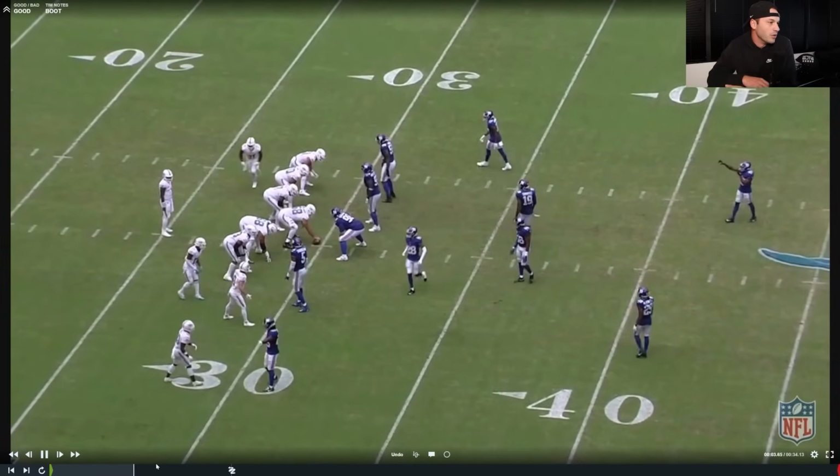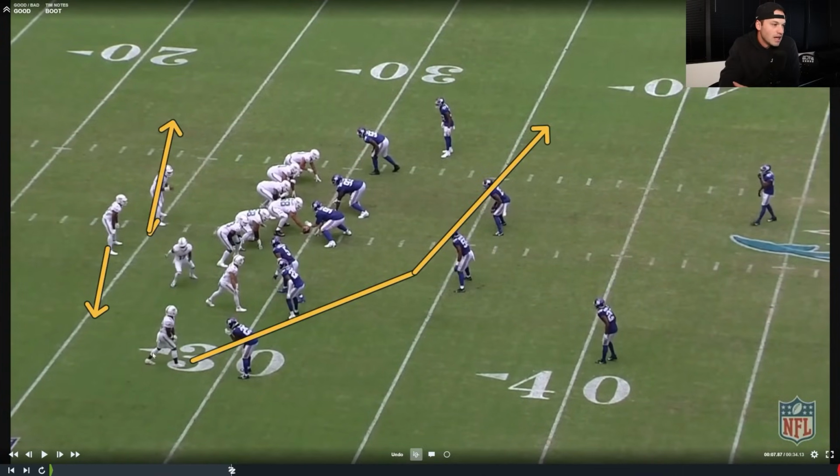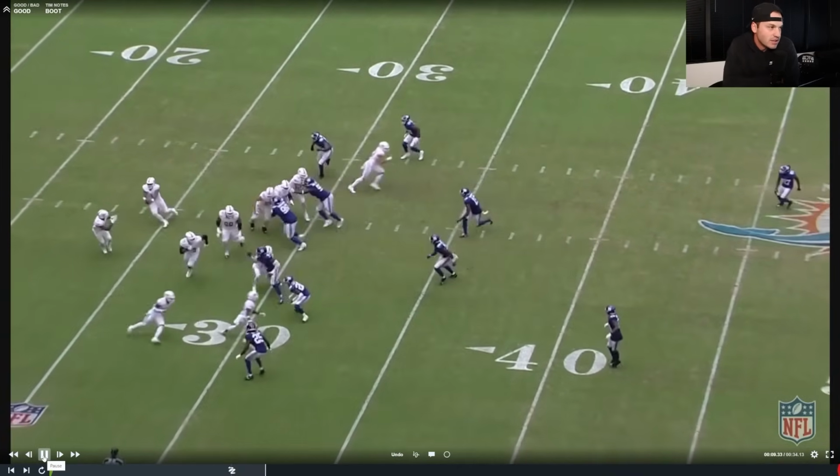Okay, now we got a little boot. We got a little toss boot action. We're going to motion our running back. Tyreek Hill's going to run across the formation. We're going to fake the toss. We're going to boot out of here. You guys are going to see Tua.